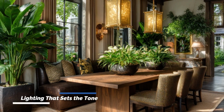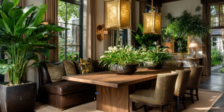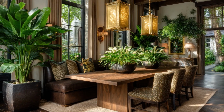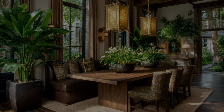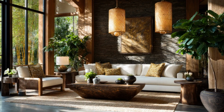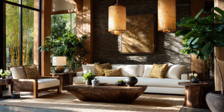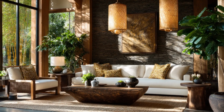Lighting is where Ralph Lauren's influence truly shines. Think aged brass sconces or equestrian-themed lamps. Pair these with Eastern-inspired lanterns, paper shades, or low-hanging pendants made of rice paper or rattan. The interplay of warm, directional light enhances textures and shadows beautifully.